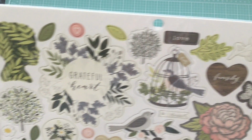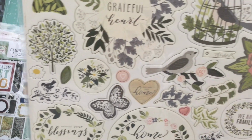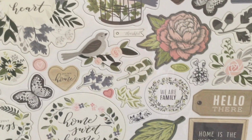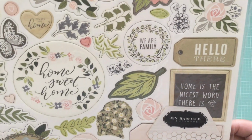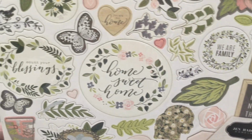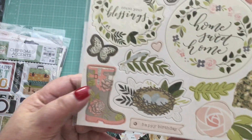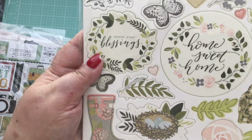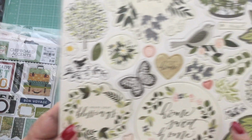So I saw it and I'm like, I gotta grab you. I'm sorry, you're coming home with me. And it did. So there it is. Ah, so pretty. I'm loving it. I love these little boots there. And I love this. I love that too. Okay, guys.